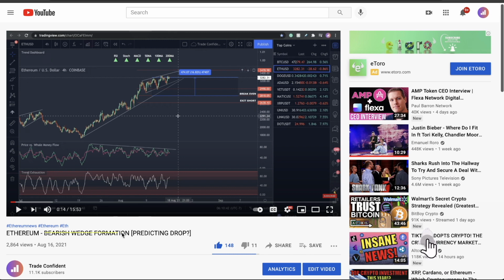Let's see what we were looking at yesterday, and then we'll go today. Yesterday I was looking at the bearish wedge formation in here. That did play out, and I was looking for this to help us predict the drop. We were sitting right about here yesterday, and then we definitely ended up seeing the drop here. Just want to show you guys an update from yesterday's video.